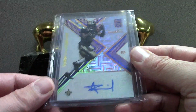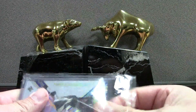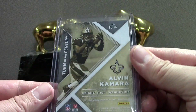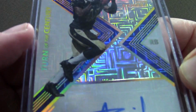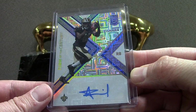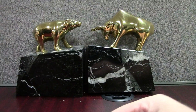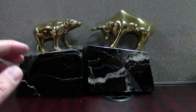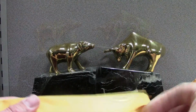This card is just sweet. Alvin Kamara. Don't know how much he'll play, but he's definitely got a bright future for the Saints, who have a great loaded backfield. This is just cool because it's numbered so low. It was like 50, 55 bucks, but it's 3 of 5, so crazy low numbering. So got that one. Battery's dying, so let me charge it and we'll do these last like 7 packages. Alright, here we go.